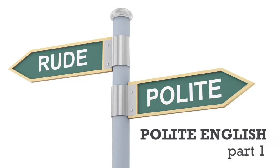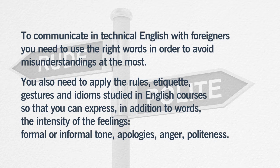Polite English Part 1. To communicate in technical English with foreigners, you need to use the right words in order to avoid misunderstandings at the most.